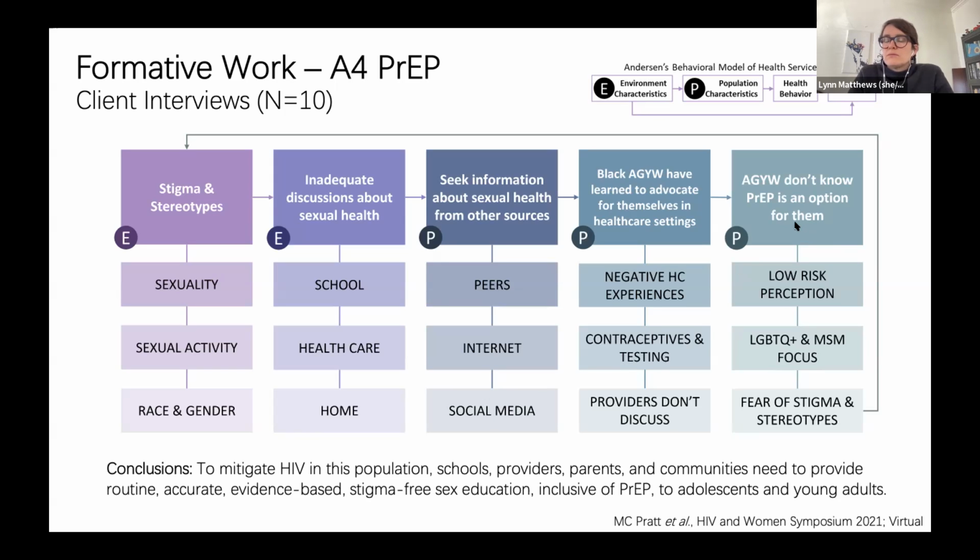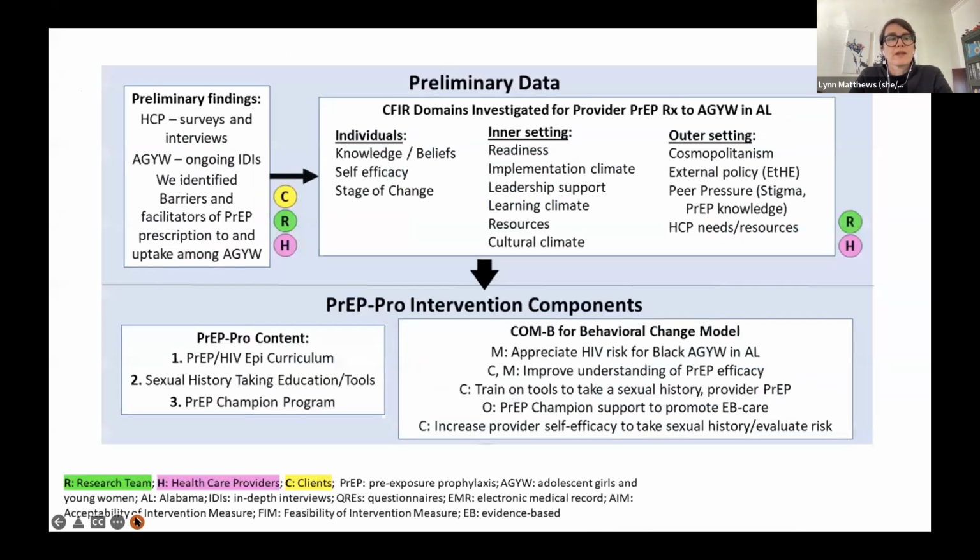And as Samantha already said in response to that earlier question, this population really doesn't know that PrEP is an option for them. It's something that they see marketed to MSM populations, and so they don't see it as an option. But once they hear about it, they're like, well, maybe that could be good. And then Madeline Pratt, who's a project manager who works with me, presented this at the CFAR HIV and Women Symposium. And this is also under review, waiting for someone to agree to review it.